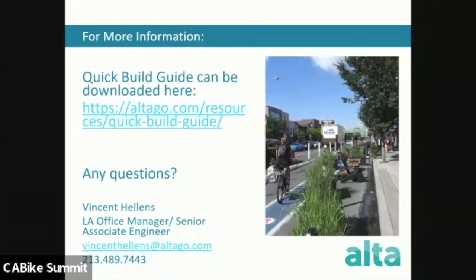Anything you want to add about conflict markings? No, I was just going to say that they are recommended, and we do recommend them on a lot more facilities.